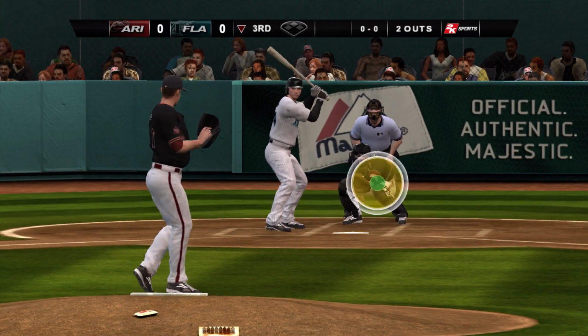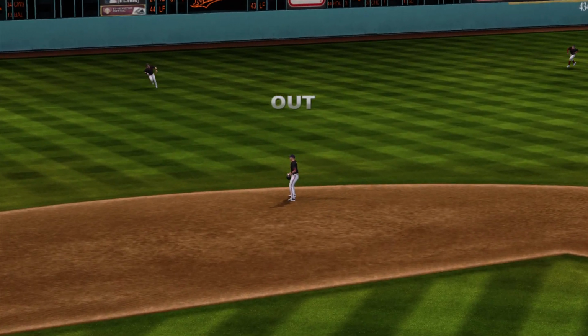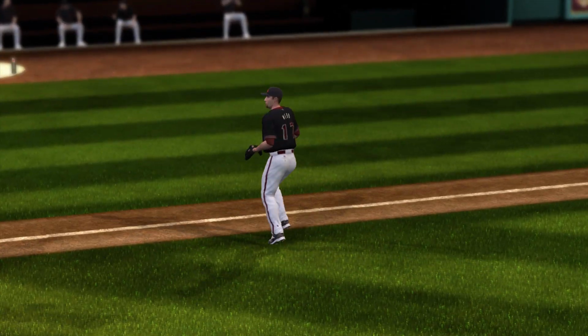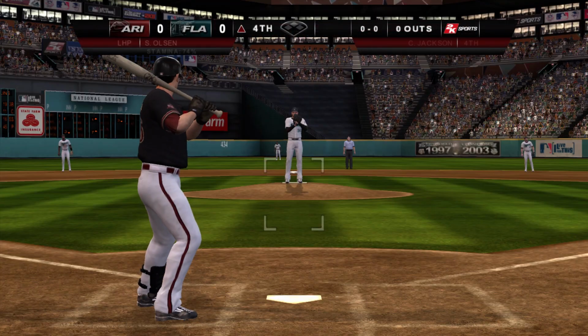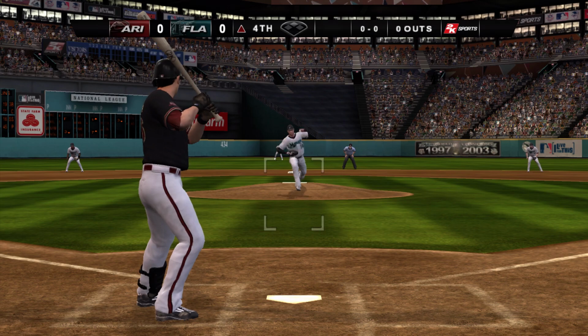First pitch, here it comes. There's a swing and a line drive. Burke makes the catch to retire the side. Three up, three down this half inning. We're through three innings now in a scoreless ballgame. The middle of the order, the 4, 5, 6 spots coming up next.